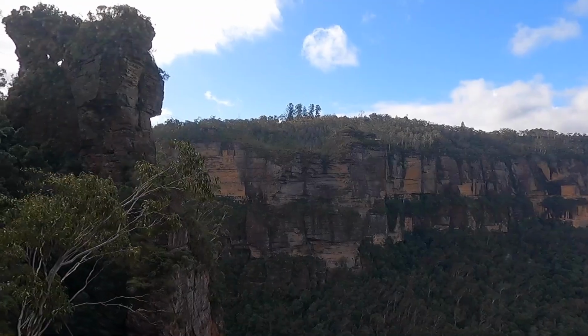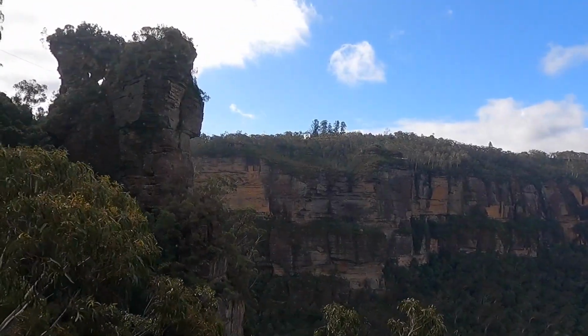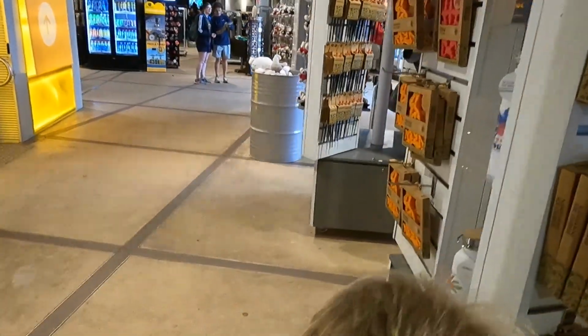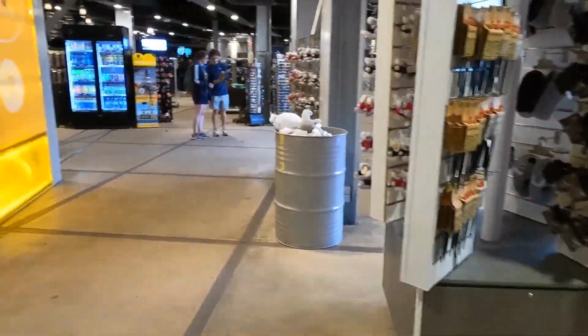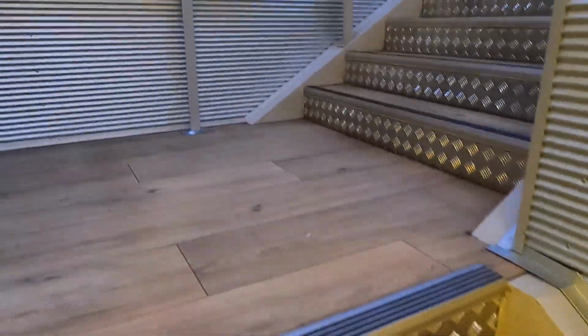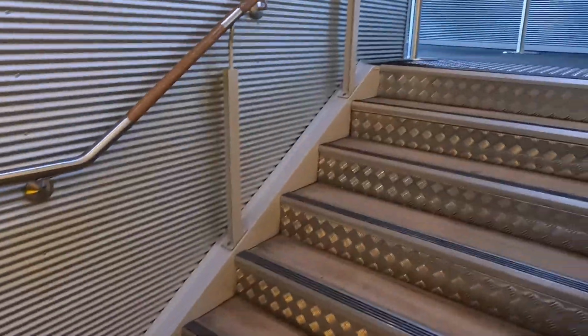There was a mudslide that wiped out accessibility. Now it's deemed too unsafe, too unstable to climb. Silly faces in it. Alright, this one's busy.